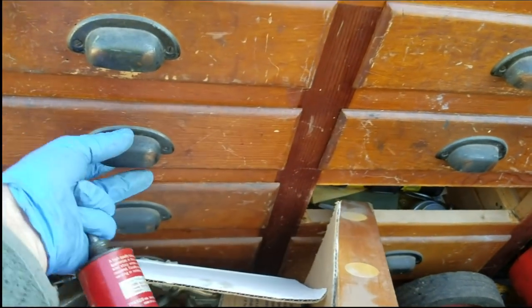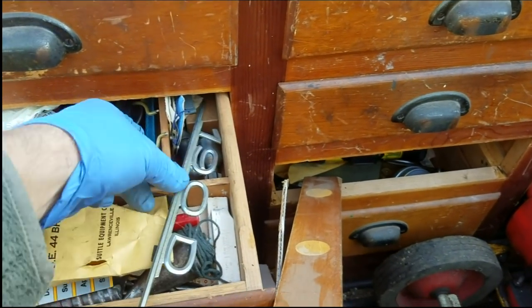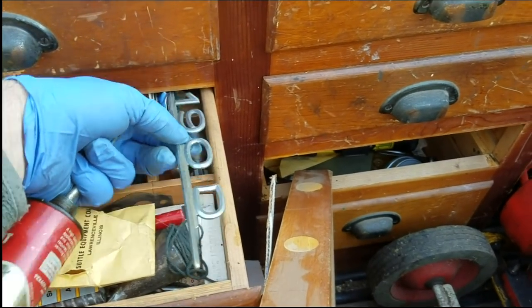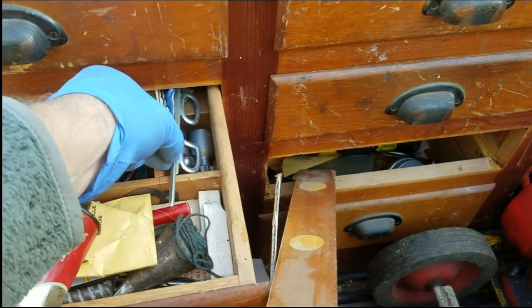So, 190D, old diesel Mercedes, I guess. 1.9 liter.